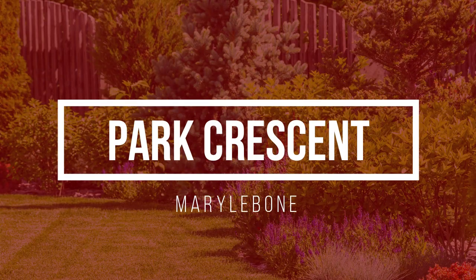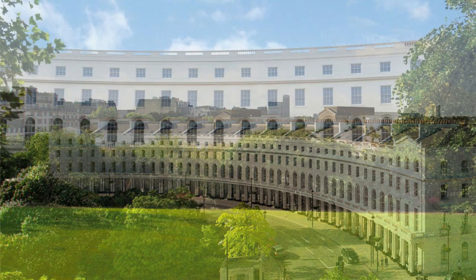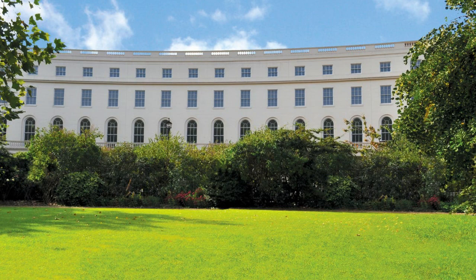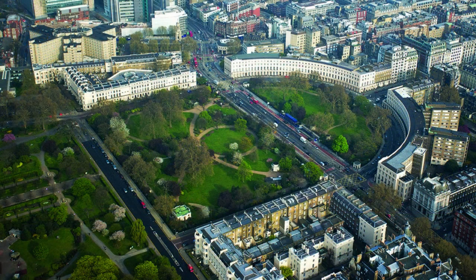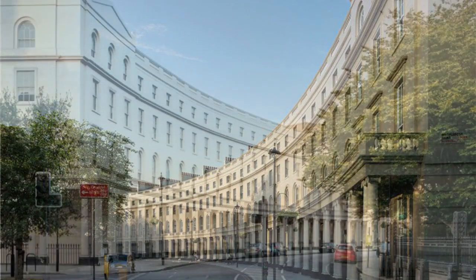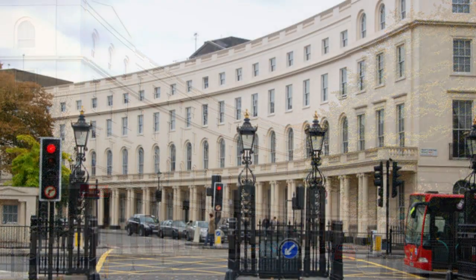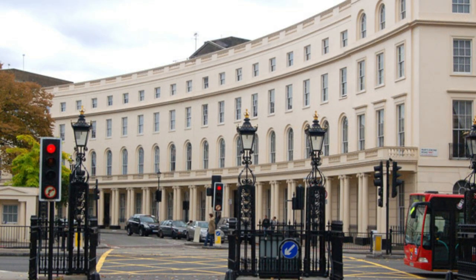Back to our list, next up is Park Crescent. This crescent is amongst the most prestigious in the capital and is located at Portland Place in Marylebone. The manicured grounds are stunning and are partially framed by a semicircle of beautiful white stucco terraced houses designed by the architect John Nash. The original plan was to develop a complete circle which would have been named Regent Circus, but only the bottom half was completed. Homes along the Crescent average £3 million. If you want to know more about Park Crescent and Marylebone, make sure to check out my video on Marylebone, which is in the link above.